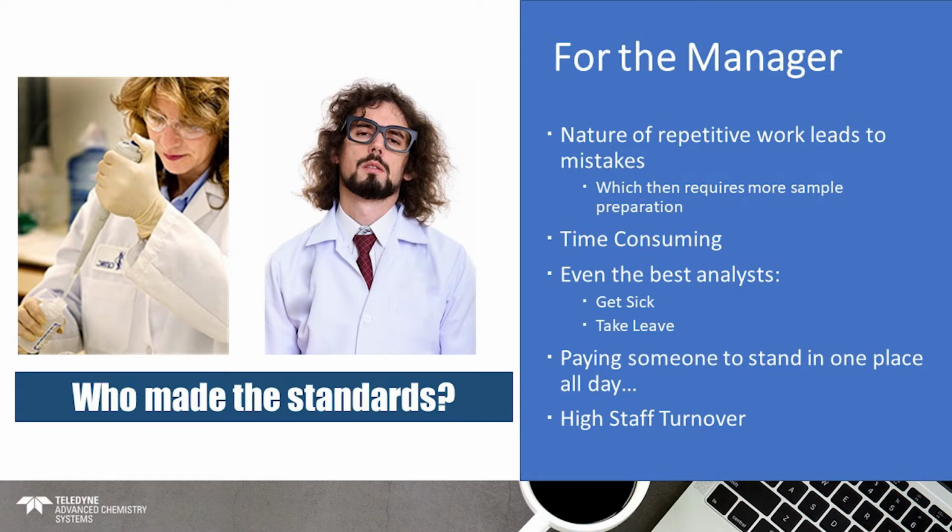And lastly, I think this is kind of a critical question: who made the standards? I've been in, I don't know how many labs where there were specific rules about who was allowed or not allowed to make the standards. If you put your run on the analyzer and your cal curve doesn't pass, or the QC check won't come in right, the question is never, maybe there's something wrong with the analyzer. You don't even look at the analyzer, you look at the sample prep. It's always sample prep. That's where the error is almost always located.